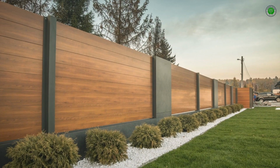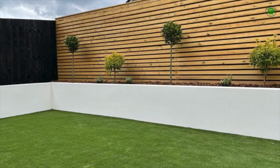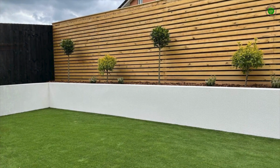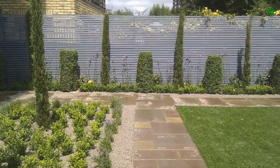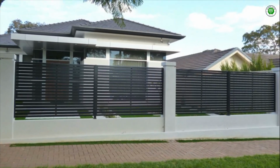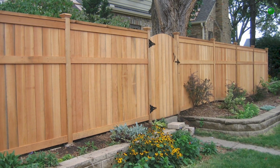The design often focuses on maximizing visual appeal from both inside and outside the property, often acting as a backdrop for carefully curated plant selections. It's about creating a harmonious relationship between the hardscaping of the fence and the softscaping of the garden, resulting in a polished and refined outdoor living area that reflects a contemporary sensibility. This approach moves beyond simply installing a fence for privacy. It elevates it to a key design element that contributes significantly to the overall beauty and atmosphere of your garden.